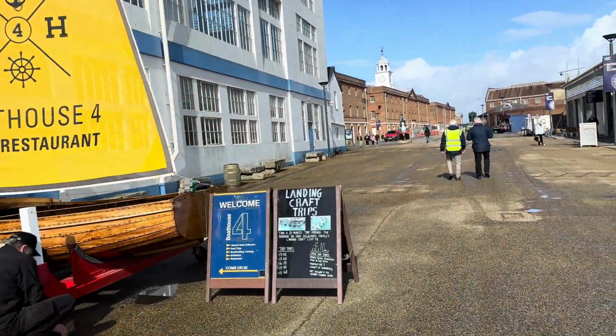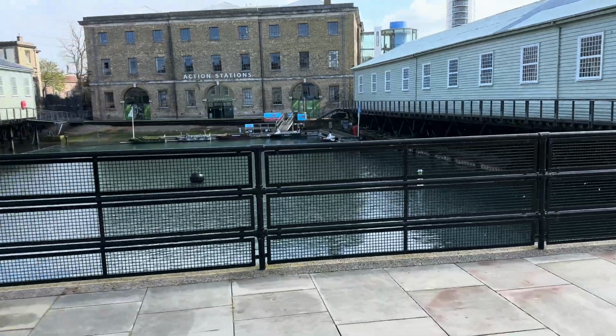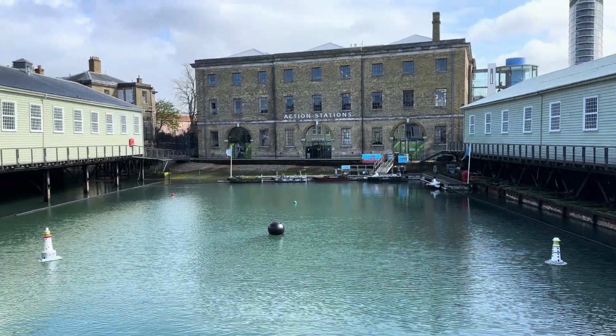So we're off now. We're going to have a look and see what we can find. Now, we noticed this last time. You can actually pay to drive one of these vessels, which we haven't done, but we might do later on today.